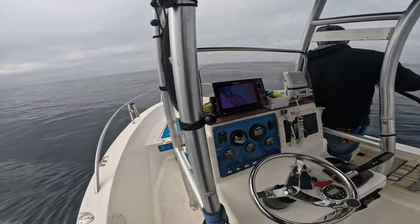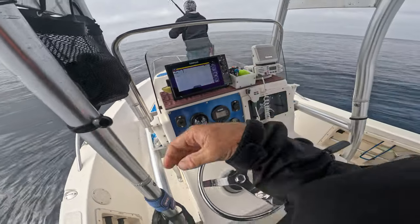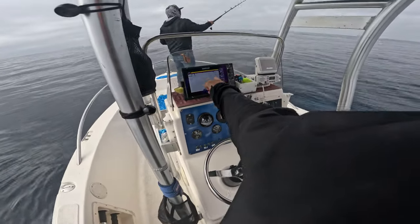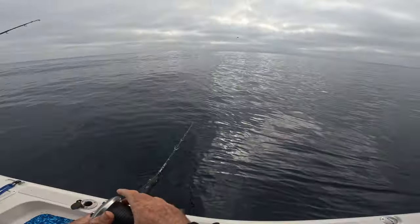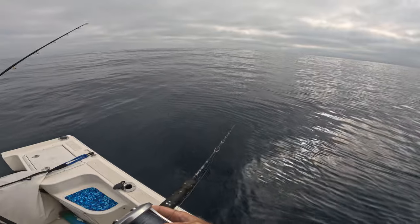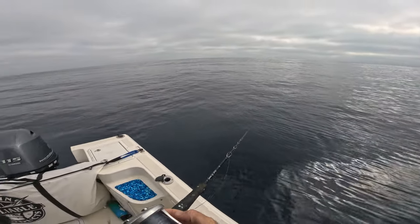How do you see the finder? Click the top button and I hit echo. Second, the red. Oh, look at that. That's something. My bait going down? There's tuna here. Set up the plunker bite, set up our chum line.